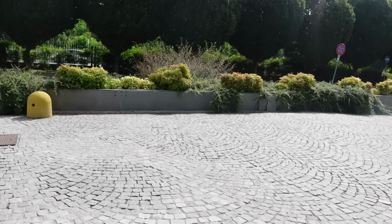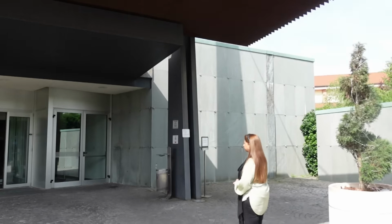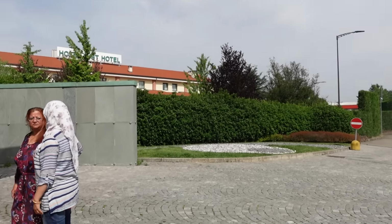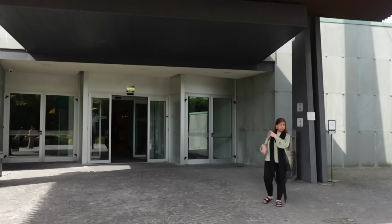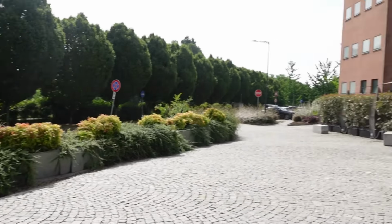But let me show you guys what's around it. Honestly, there's not even that much, to be fair. It's a 4-star hotel though. It's a very nice hotel, I can't lie, but it's just kind of in the middle of nowhere. We're just gonna wait for the car to come, which will hopefully come here. Oh my gosh, whoa, the sun.